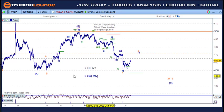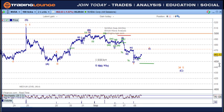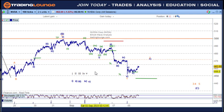Nvidia. So the thing is, normally there's a bit of equality between wave A and wave C over here. So Nvidia may not come all the way down like the other markets, so they're sort of playing on my mind a little bit as well.